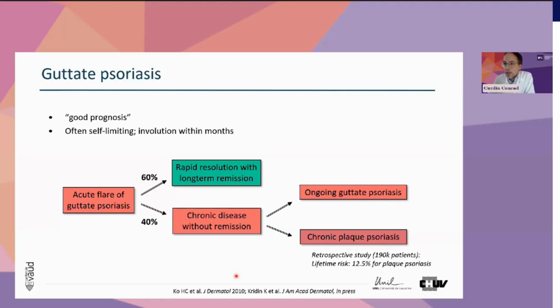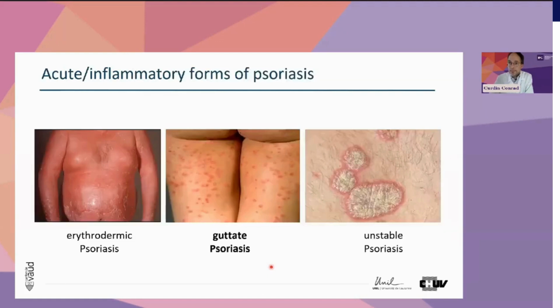In general, it seems like the rapid resolution group is usually younger, so the earlier the onset, the higher the chance that you go into rapid resolution and long-term remission. And also higher ASO titers seem to be a good prognostic factor. On the other hand, and not surprisingly, to be in the chronic disease and then develop chronic plaque type psoriasis, a positive family history was the major factor deviating you into this group.